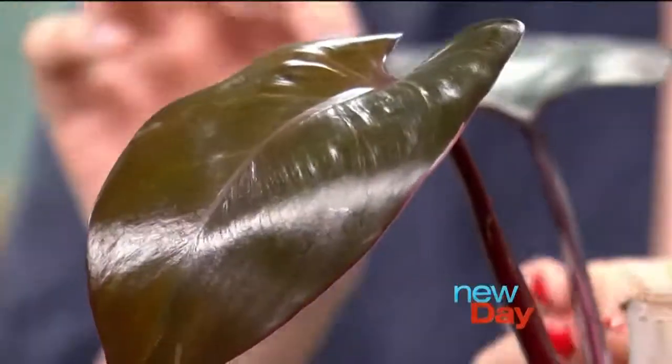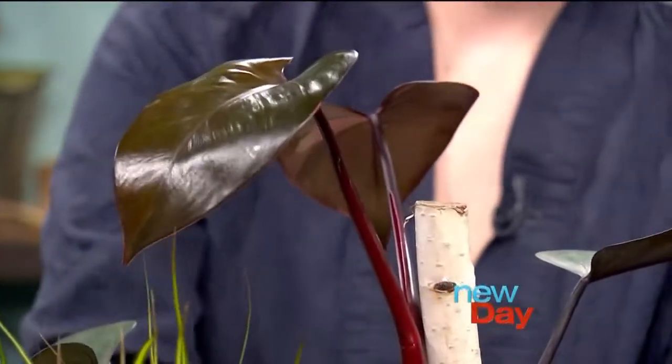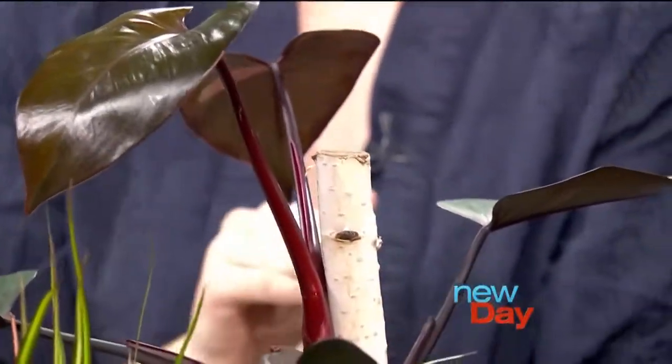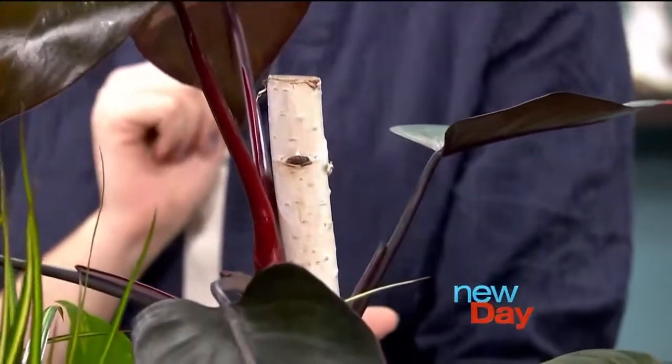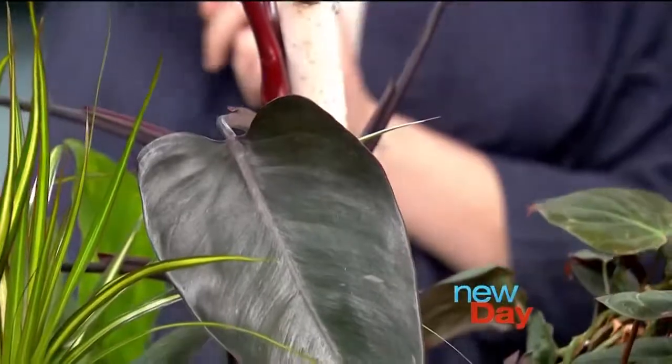What is this one? This one is a pink princess philodendron. And this is one of my favorites. It's got this beautiful auburn stalk, or I'm not even sure what color that is, but it's really pretty. Yeah, and the more light it gets, the more of these little variegations of pink. So the more light, the more pink it will get. And you've got it staked up really nicely there. That's just a big old vine. Big old vine.